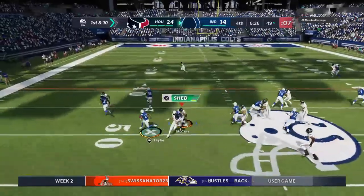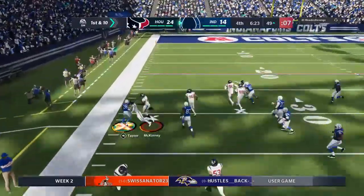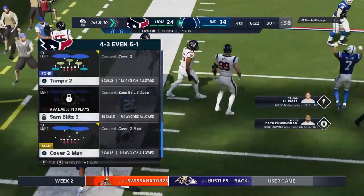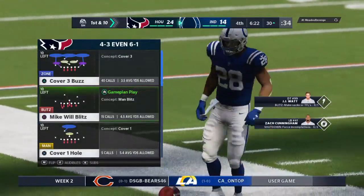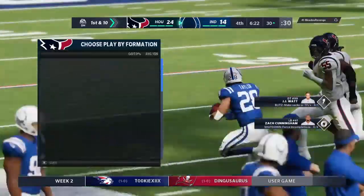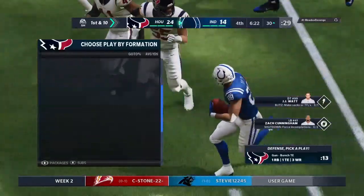First and 10, Taylor now. Pushing through the contact. And they'll get this to the 30-yard line before crossing over out of bounds. That good for 19 and a first down. We'll definitely see some open running lanes, and he's taking advantage of it right now, but that shouldn't be a surprise. Defense has the lead. They're playing for the pass first.